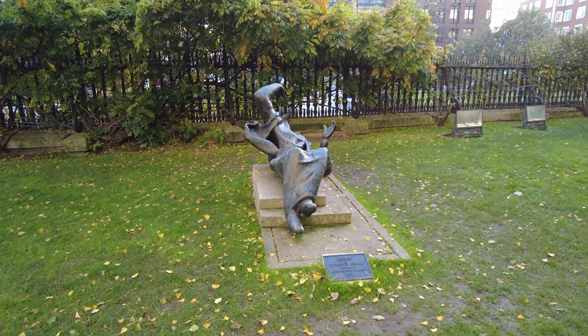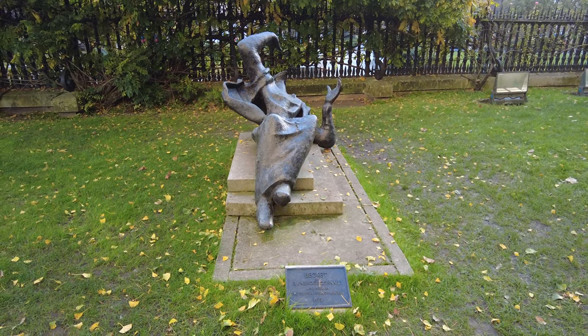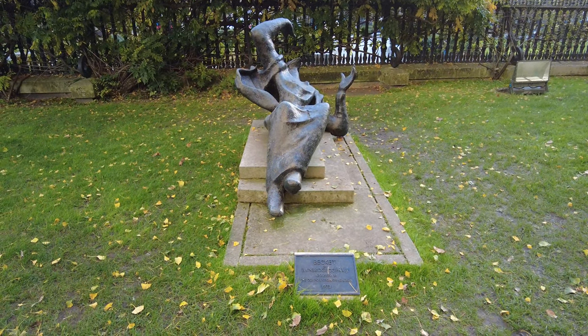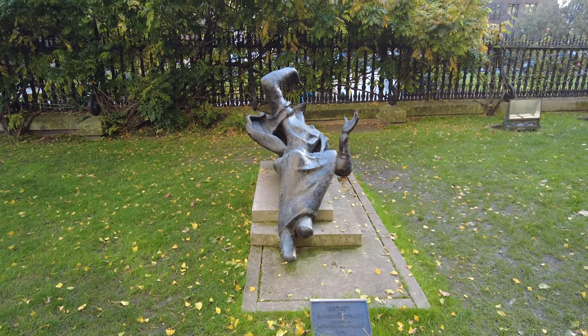The sculpture is called Becket by Bainbridge Copnall, acquired by the City of London Corporation in 1973.